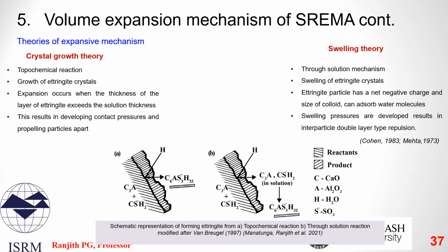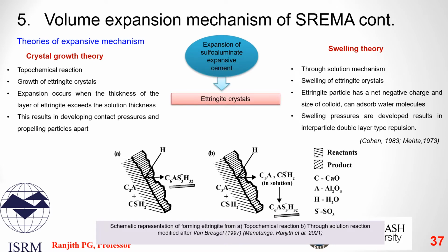Of the various theories reported in the literature, crystal growth theory and swelling theory can be used to describe the volume expansion mechanism of SREMA due to ettringite formation. These two theories were initially used to describe the sulfate-related expansion of sulfo-aluminate expansive cement, which is attributed to the formation of ettringite. The crystal growth theory suggests that the ettringite crystals, which form on the surface of the expansive particles or in the solution, are responsible for the expansion.